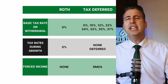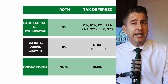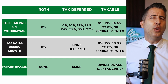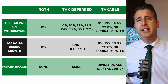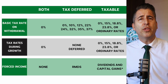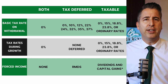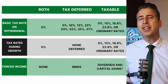When you show up at the age of required minimum distributions, is there an optimal balance to have? Should it be as large as you can get it? Should there be some planning? Then you'll see there's taxable money. This is a brokerage account, could be a high yield savings account at the bank. Withdrawals are either taxed at your capital gains rate, which you can see here is 0, 15, 18.8, 23.8. If it's a long-term capital gain, you'll get those rates. If it's a short-term capital gain, which means you bought it and sold it within 1 year, it's taxed at ordinary rates, which are the tax bracket rates. So 0, 10%, 12%, 22, and so forth. So it is taxed on withdrawal.